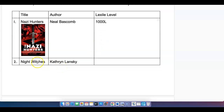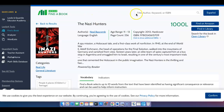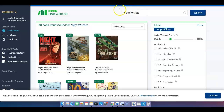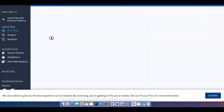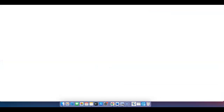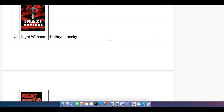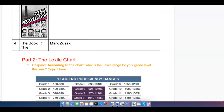Next book we're going to look up is called Night Witches. Back over here, I see the book I'm looking for is here. These other books also have witches and similar ideas. So we can see that this book is a 710 Lexile, so it's lower Lexile than Nazi Hunters. However, because of the content, it's suggested for older kids. This will be something for you to keep in mind. So here you'll put 710L. After this, you're going to search up the Lexile level for Nazi Saboteurs and The Book Thief.